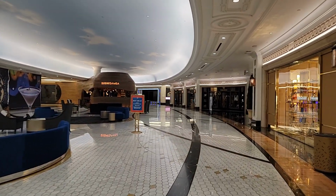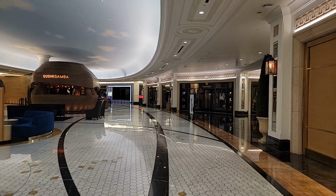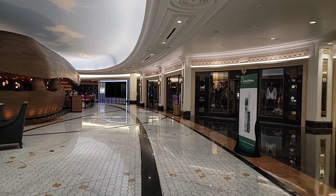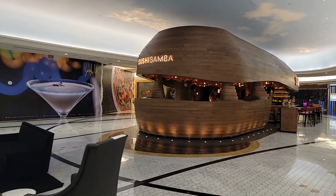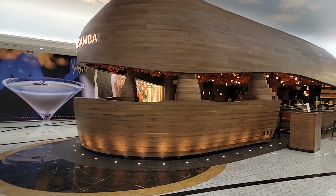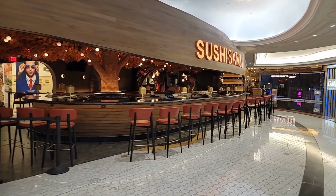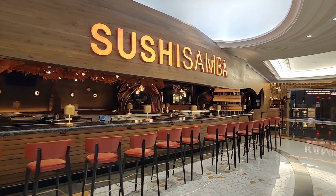Okay, and then back here is a couple other great spots. So if you stay here, you never have to leave. You can stay here for, I don't even know how long, and never leave and eat at a different restaurant every day, because there are so many places to eat. This crazy, awesome looking thing, I'm not sure if it's a boat or something, but man, it's cool. This is Sushi Samba. Now, we've never eaten here. My brother has. It's one of his favorite places. He probably comes here every time he comes to Vegas.